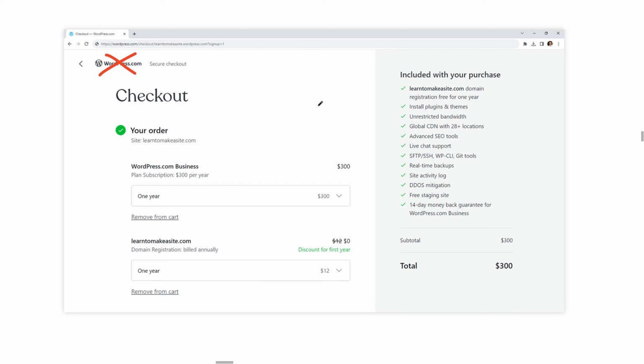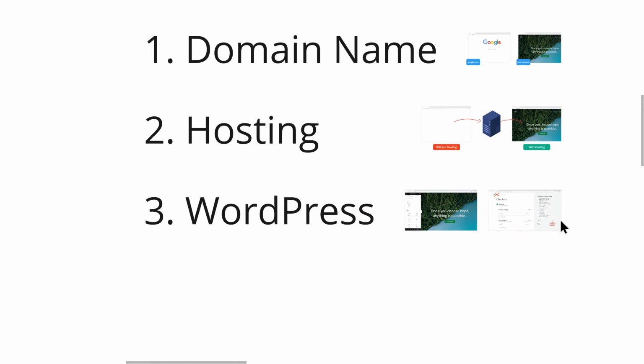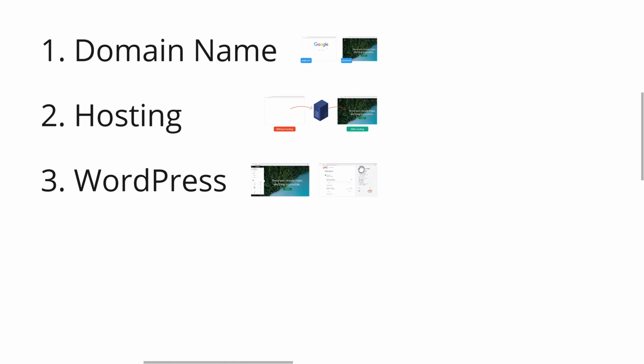WordPress.com is a different for-profit company that will enforce a lot of limitations on your site, and they will ask you to buy their $300 per year subscription to remove those limits. So I highly recommend you ignore them. Instead, just follow the steps that I will show you and you will get a much better website for much less money. So how much is all of this going to cost?